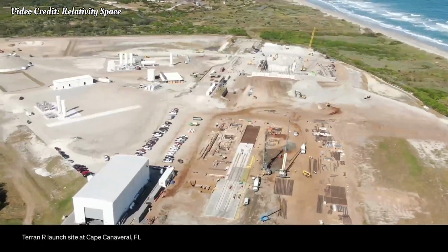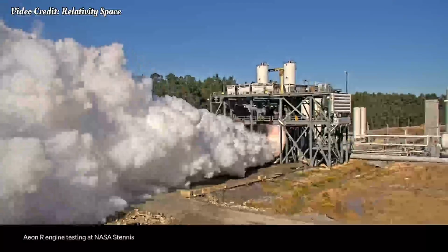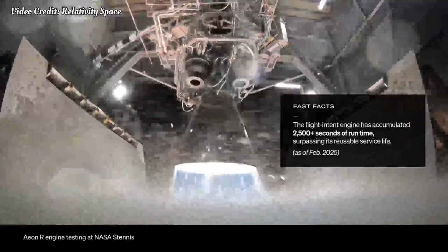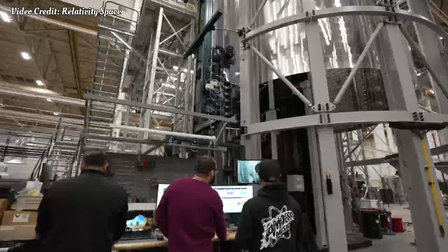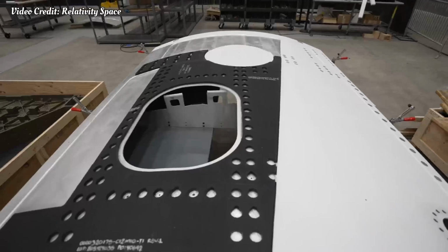In addition to the primary rocket itself, we're also making outstanding progress on the flight intent engines, testing them daily in Stennis. We're also thinking about scaling of the rocket and developing our supply chain, developing our production capabilities, our transportation capabilities to move this large vehicle across the country. And so with that, we see all of the pieces of Terran R coming together.